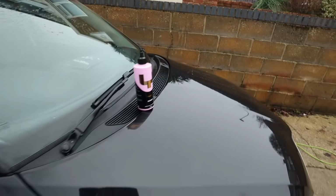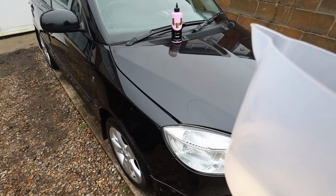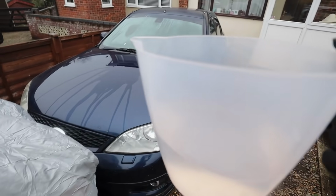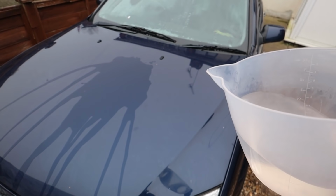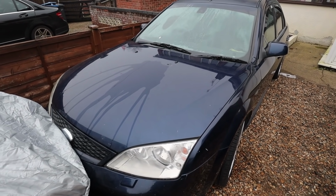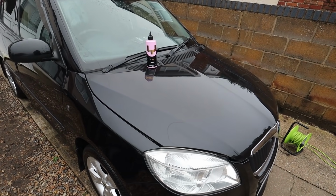Right, I want to do a quick little wax test. I've got the Yum Car's wax sitting there. As you know, I've coated this car. I've got a jug of water here. I'm going to pour some on the bonnet of this, and I already just tried it on this car to see what it looked like. I'm going to pour a bit on the bonnet of the Mondeo, which hasn't been treated, I don't think it's ever been waxed actually. So this is just a completely untreated car versus a freshly waxed car with Yum Wax.